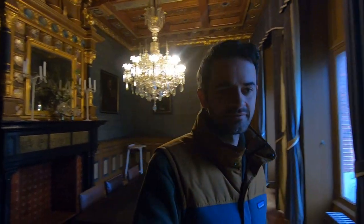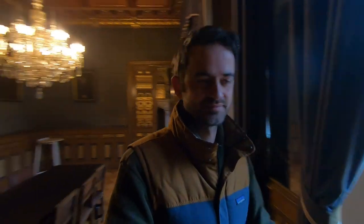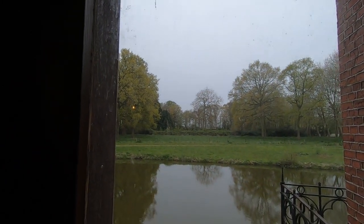I woke up early this morning, at 6:30, hoping for a nice sunrise so I could have some nice shots of the castle at sunrise. But unfortunately, it's not one of those days. You see, it's only gray skies. Maybe we will have a nice sunrise tomorrow, so we'll see.